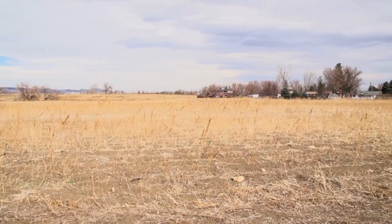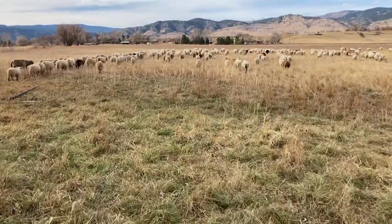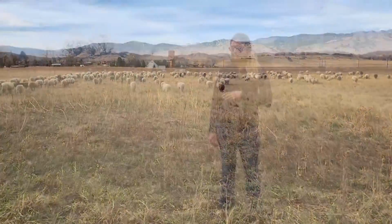My study, it's been a 3-year project. We're here at the tail end of it. And the focus is looking at soil health properties and how they're impacted by livestock grazing out on small-scale vegetable farm systems.